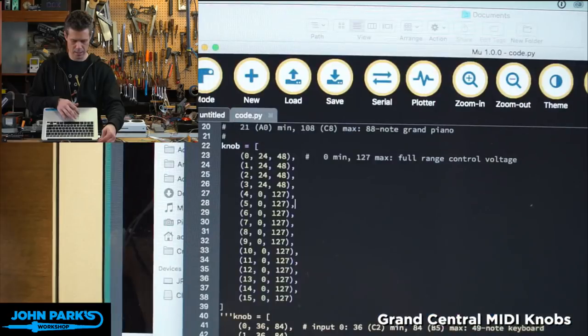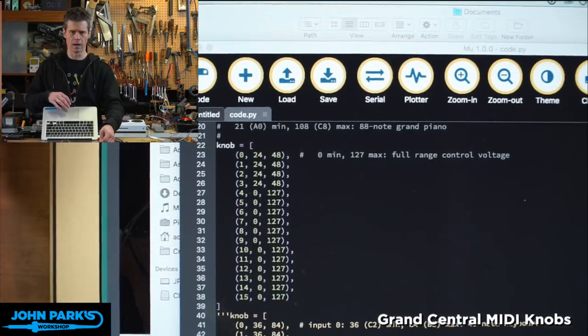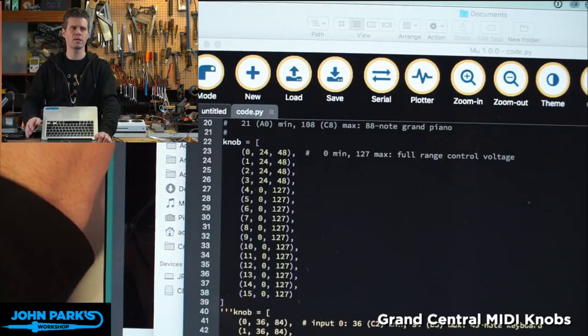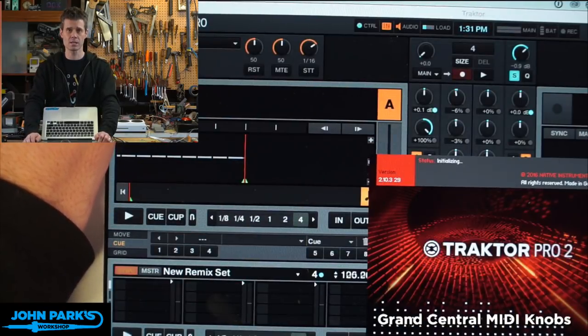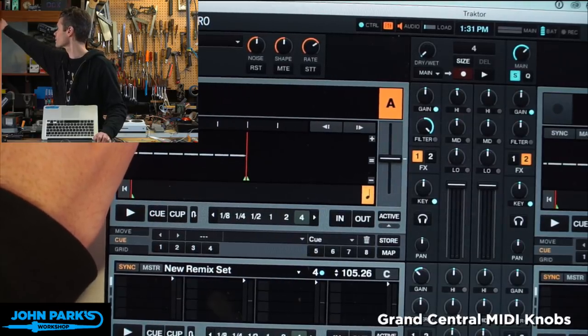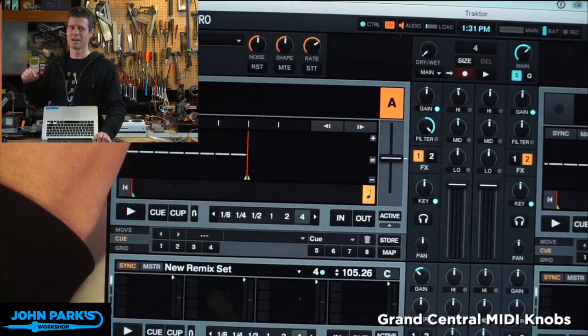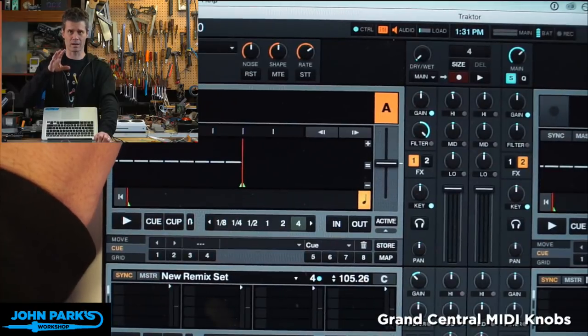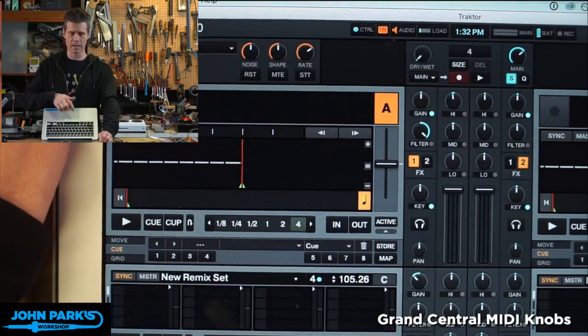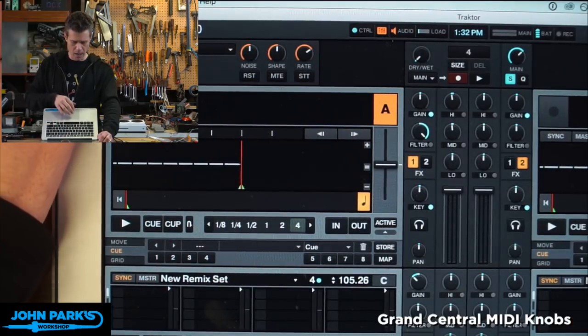And one other thing, if we have time, what I wanted to do is close that down and open up Traktor, which is sort of virtual DJ software. If you remember the Pizza Box DJ project, that's it right there. You can see it in the back of the workshop there. That was Circuit Playground, original Circuit Playground, running an Arduino program, and I was controlling this program, Traktor.